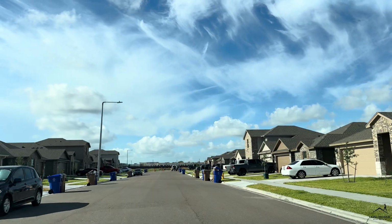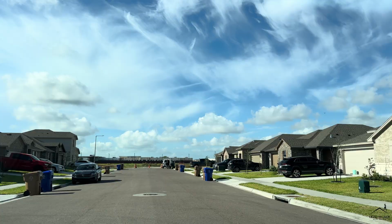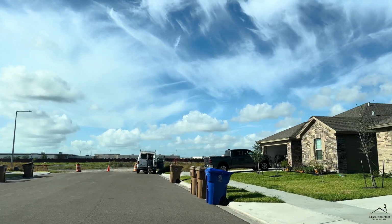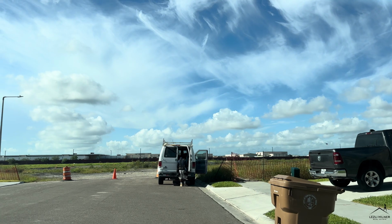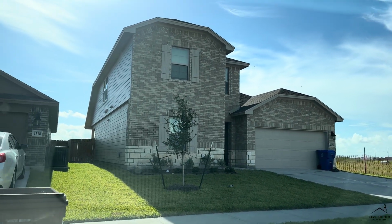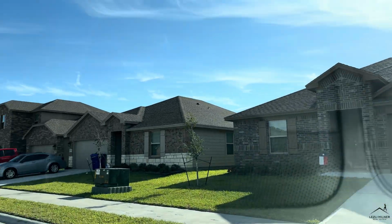But the homes that we're actually coming up to right now are some of the newest homes on the left side of the community. And you can see that there's a dead end right here that we're going to have to turn around. But DR Horton could possibly be expanding and building more homes here. That is a possibility, so just keep that in mind.